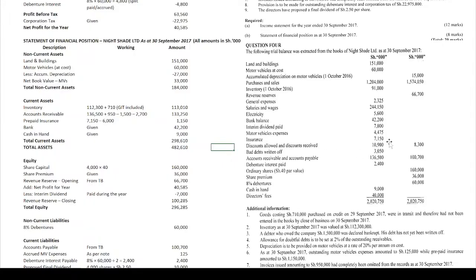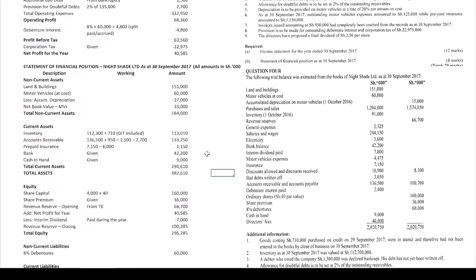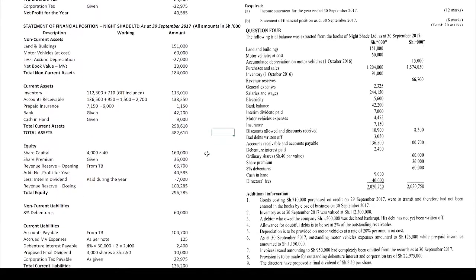We have to deduct now the 1500 that we have been given. That one was against the debtor who was bankrupt, as well as now the total of 2700, which was the provision for doubtful debts, which we calculated, which was 2700. Any double entry logic has to have the two effects, so you have to understand that.